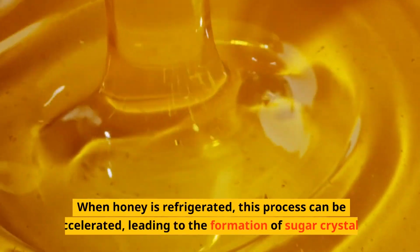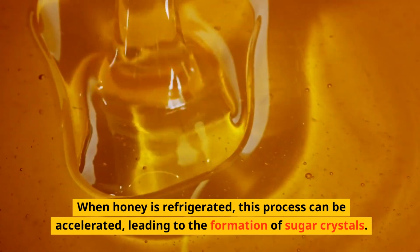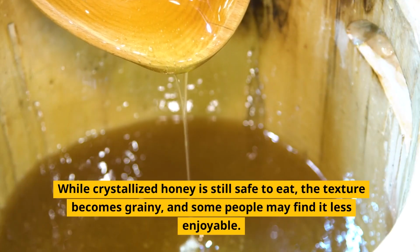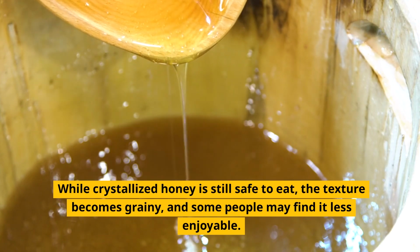When honey is refrigerated, this process can be accelerated, leading to the formation of sugar crystals. While crystallized honey is still safe to eat, the texture becomes grainy, and some people may find it less enjoyable.